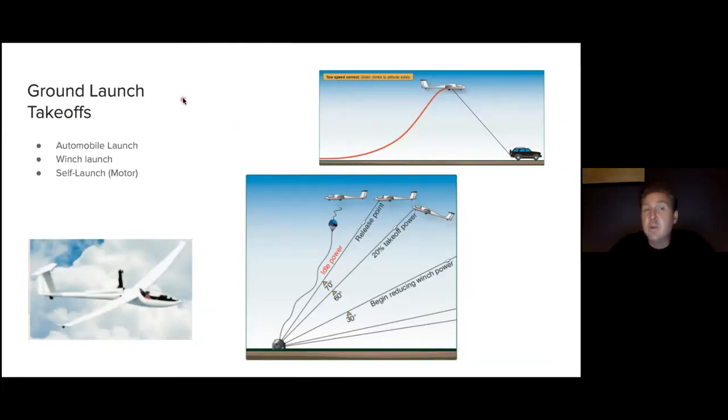One of the things that I just want to point out, we're not going to go through this, but there's a significant portion of this chapter that goes through ground launch takeoffs. I don't think it's applicable to either club or Mile High operations, but that could be something you could be questioned about. A lot of the details are relatively the same, but it's important to understand that there are ground launch options available. Those could be done by an automobile, which would be pretty neat. So just a static line attached to a truck.